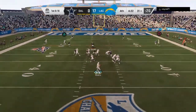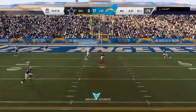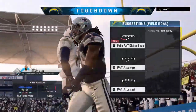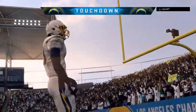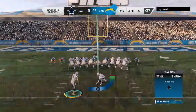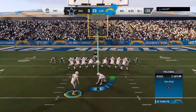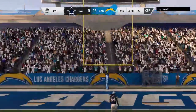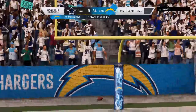On play action, Rivers. And this is complete. It's Allen. And he's in for a Charger touchdown. Keenan Allen, 31 yards. And the Chargers, they're able to widen their lead. They were still throwing with a comfortable lead here late, and now that lead even more comfortable.